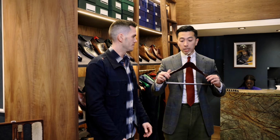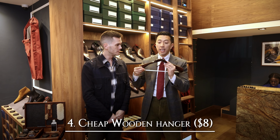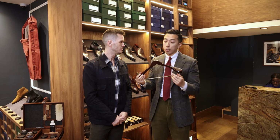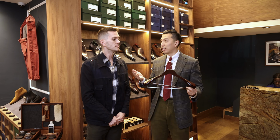It is not one of ours. It is a wooden one, but in contrast to the one that we had earlier, there is a bit of shape to this. Now, you're quite right. The surface area does play a role. The bigger the surface area, the better the hanger. I mean, that's the general rule.